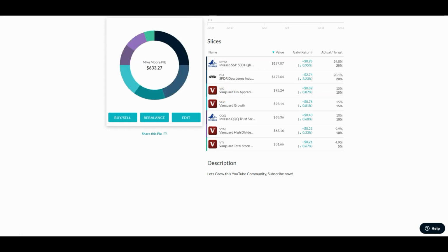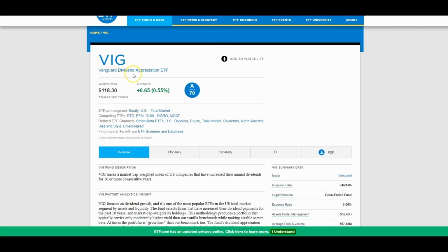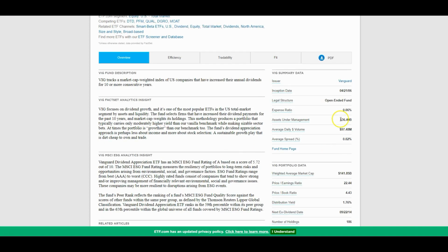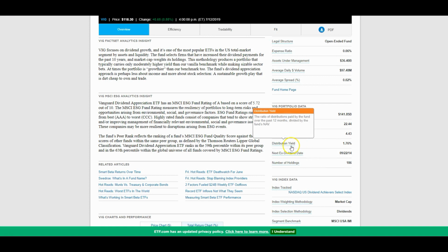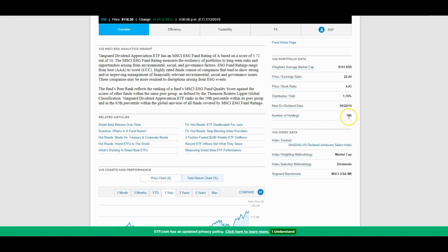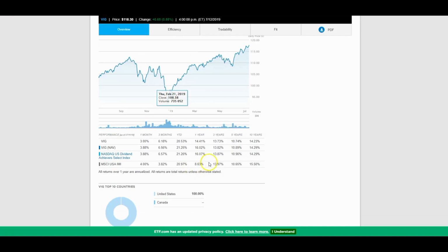I've picked VIG, which is Vanguard's Dividend Appreciation ETF. This one is focused on dividend growth. It's a really popular ETF today. It has over 36 billion under management. Their distribution yield is about 1.76%, and they have over 186 holdings. So if you buy this ETF, you're getting the diversification of owning 186 different shares of stock. You can see here, over the last 5 years, they've averaged a 10.89% return, which is amazing.